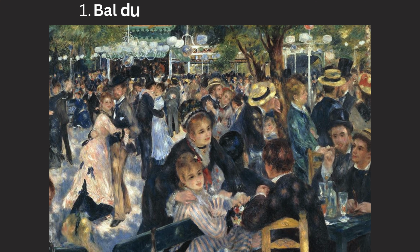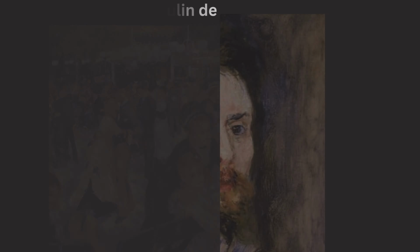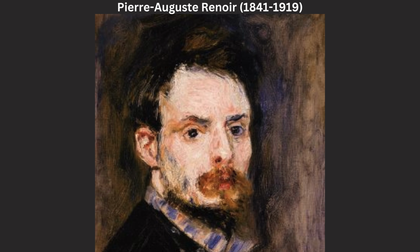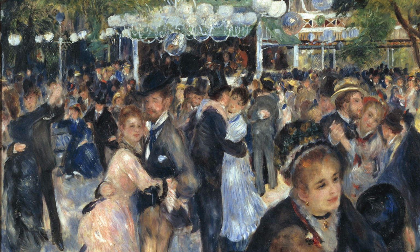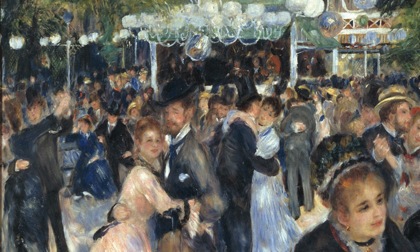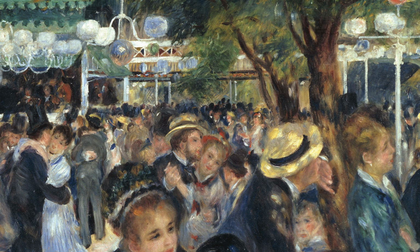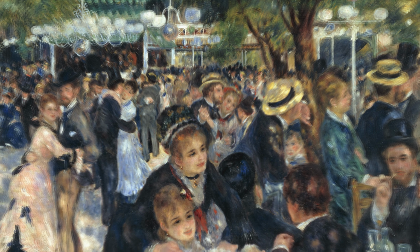Bal du Moulin de la Galette by Pierre-Auguste Renoir. Speaking of light, Renoir's world-famous painting, which is also known as Dance at the Moulin de la Galette, embodies the Impressionist movement. This crowded scene depicts the original Moulin de la Galette, an establishment on top of Montmartre Hill in Paris. Renoir painted the scene on the spot, and he sometimes had to hold on tightly to his canvas or it would have flown away.